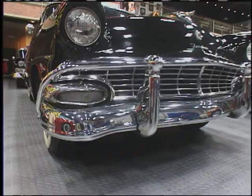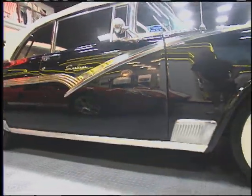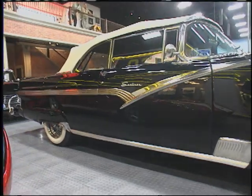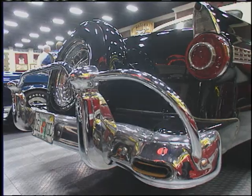Oh, yeah. Well, what do we have right here? This is a classic Ford. Yeah, I think that's a '56. It's a Sunliner, isn't it? No, '56 Fairlane Sunliner convertible. Wow. This is absolutely beautiful.